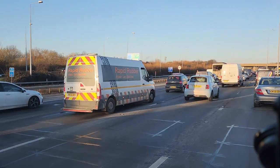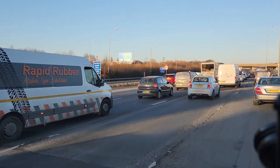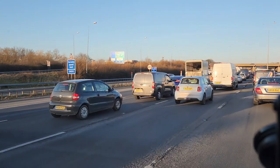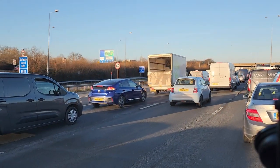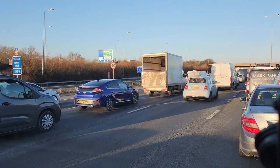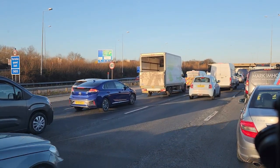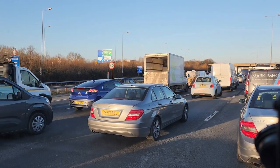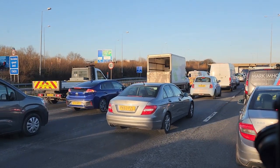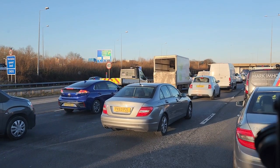So it starts. So it starts. 4:10. Yeah. 8 o'clock is looking like a pipe dream. Fast lane, or outside lane, should I say, of the M25. 4:10. Wish me luck.